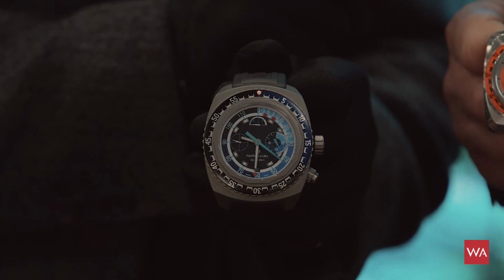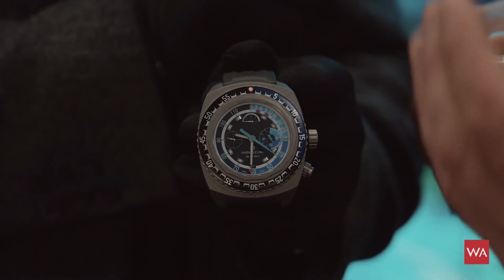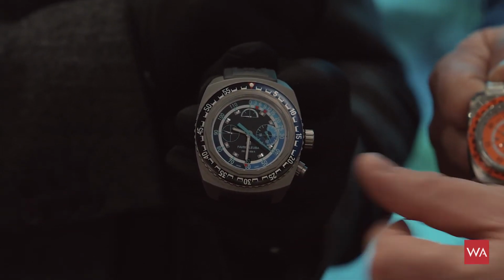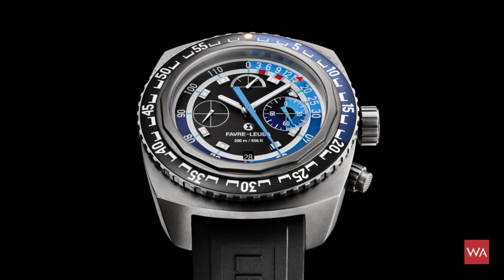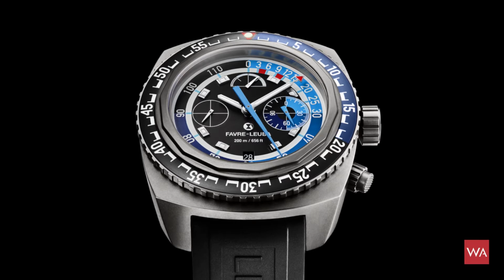Then we have a depth memory for the maximum depth you have achieved, in order for you to know when you resurface how deep you were. And then you reset the button by pressing it in, and it all resets. Made in a 48mm titanium case, a proper tool watch for people who like adventures.